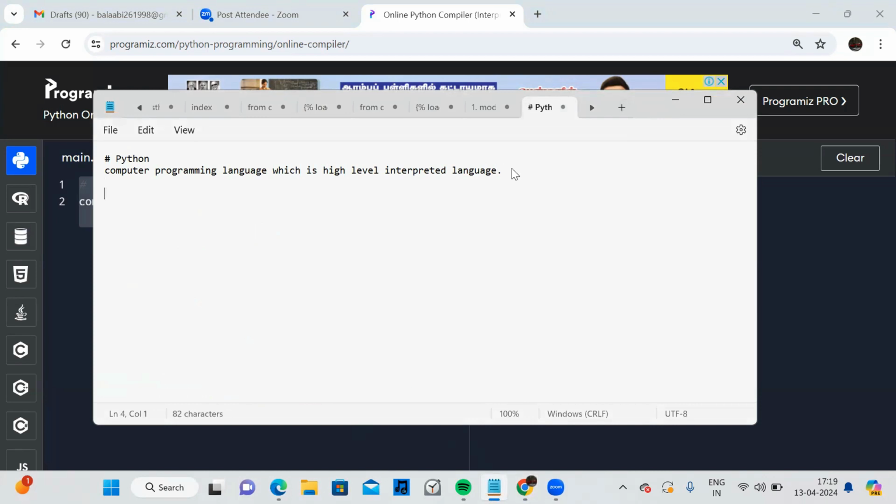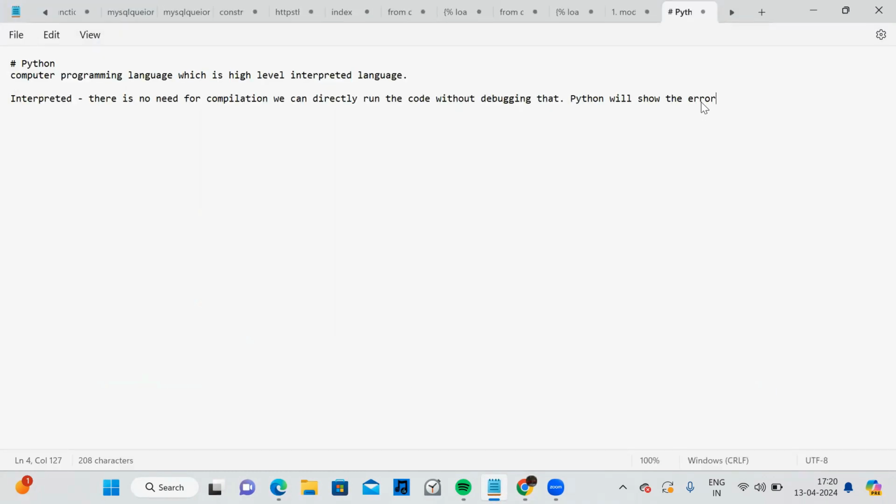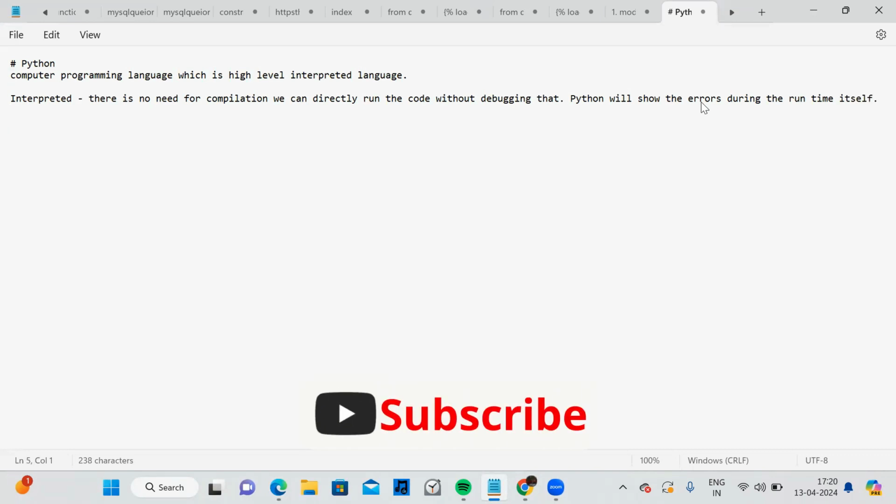High-level interpreted language. Then what is interpreted? It is nothing but there is no need for compilation. We can directly run the code without debugging it. Python will show the errors during the runtime itself. So this is the basics of Python, and what is high level.